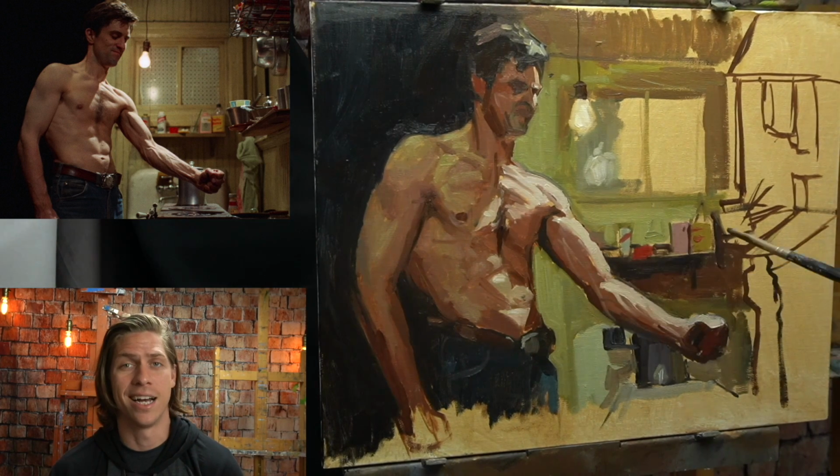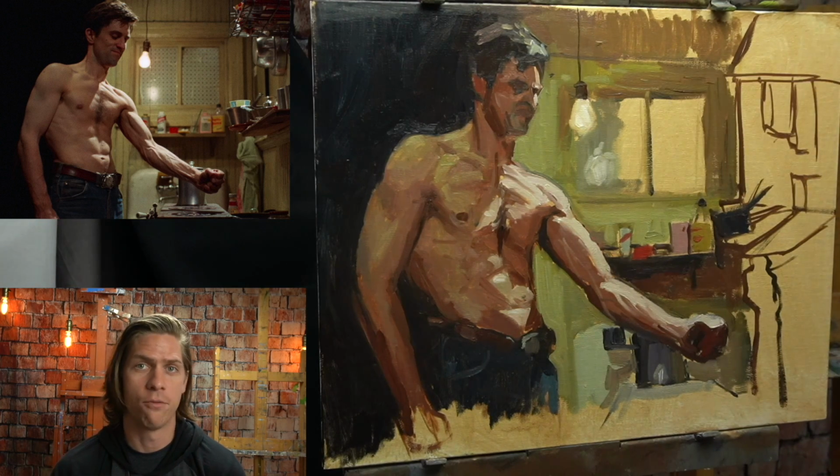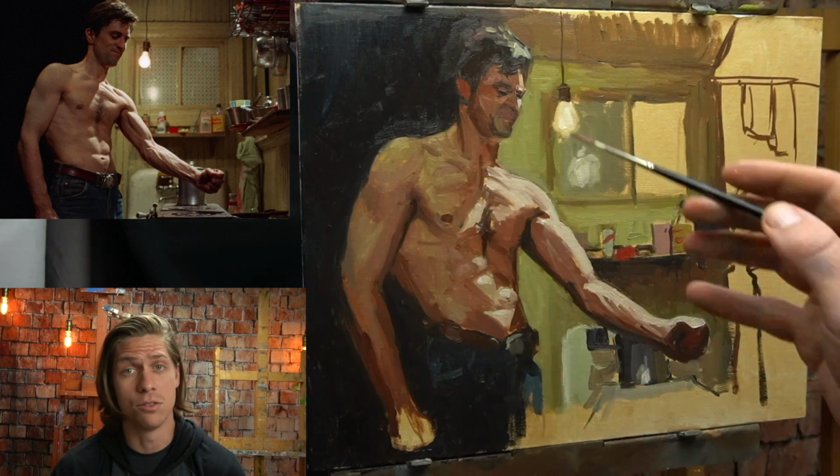But whenever I assign a landscape copy to my students, they always say they learn a lot from it, and I see a big jump in the quality of their work. All right, tip number 4 is don't be afraid to invest some money into getting better.